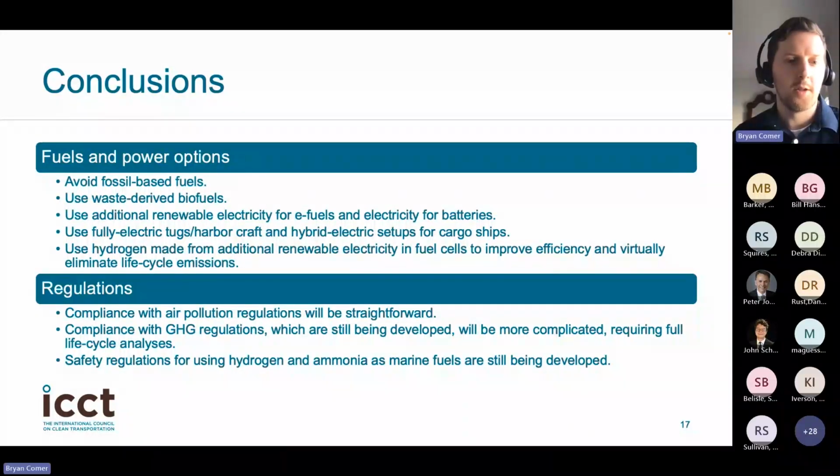Use hydrogen made from additional renewable electricity for fuel cells to improve efficiency and virtually eliminate life cycle emissions. Not something I got into deeply in this presentation, but if you think about it from a greenhouse gas perspective, the least regrets pathway is to use renewable hydrogen directly in a fuel cell because you don't need to have a source of carbon. So some fuels like LNG, methanol, the diesel, all the different diesels, those are going to need a carbon source. And then for ammonia, you take nitrogen from the air.